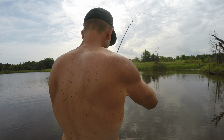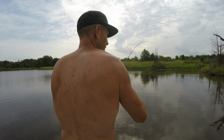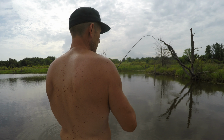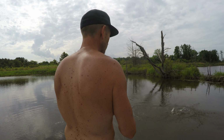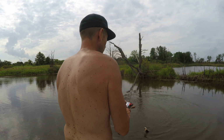Whoa. There we go. I switched up. Same bait. I just wanted to see what this 6'6" King Teton would do. And we caught a nice bass. Look at that jumper. That was a nice chunk. And the 6'6".